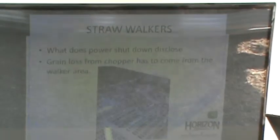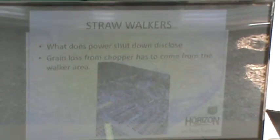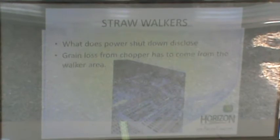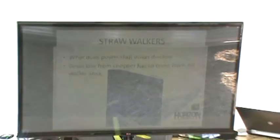Straw walker, of course, to get to the straw walkers is up in the engine compartment. There's a little door up there you open up and can look down into and see what you've got for straw walker. What's up there? Mostly should be some shucks and whole cobs if you can.